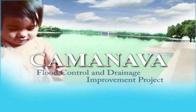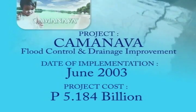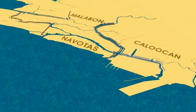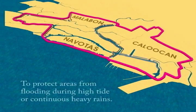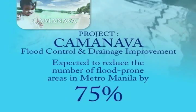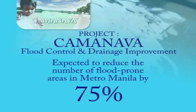This is the CAMANAVA Flood Control Project. Begun in June 2003, this 5.184 billion peso project virtually sets up barriers to protect the areas from flooding during high tide or continuous heavy rains. The project is expected to reduce by at least 75% the areas prone to flooding in Metro Manila.